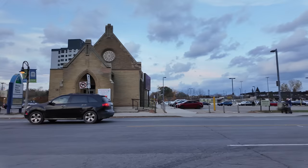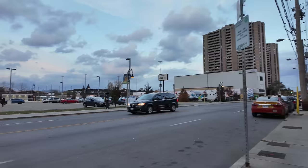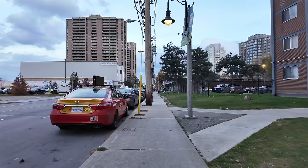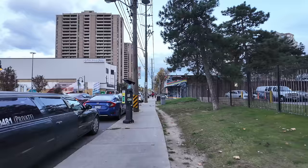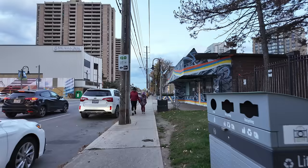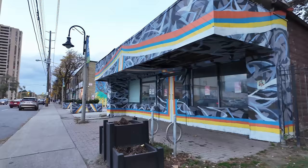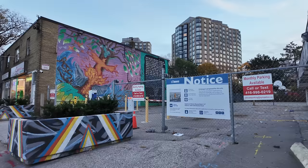So I'll head south to the next lights, and we'll head up to the train platform. And what I'm thinking about doing is continuing south down Weston here into Mount Dennis and covering that on a live stream. Wow, there's plans for a 45-story tower right here.